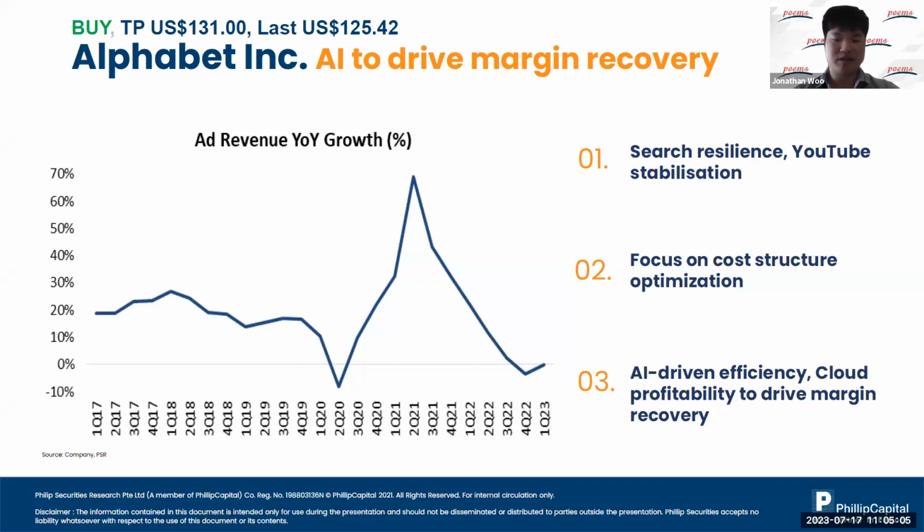And what we're seeing right now is some sort of stabilization, which, in terms of the overall macro industry for digital advertising, we do expect some sort of leveling off and maybe a general, gradual recovery over time.